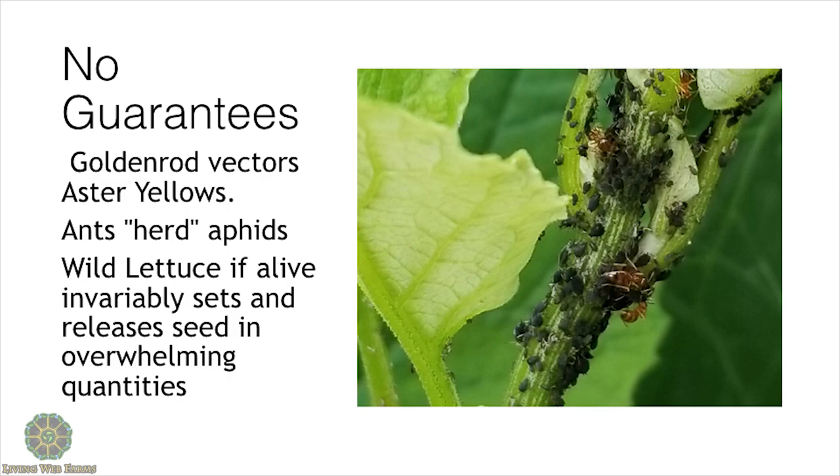Goldenrod actually vectors this remarkable kind of ancient pre-virus called aster yellows. And even though it's called aster yellows and it's known to be in the asters too, the wild asters, I never have much of a problem if there's only wild asters around, but if we have a lot of goldenrod, we can start to have problems with aster yellows, particularly hitting celery. So, on the other hand, we know that, but we don't take out the goldenrod. We can't. We love it too much. It's just too, too special.